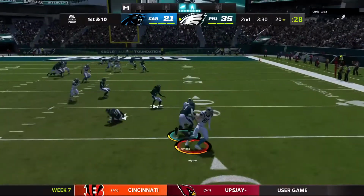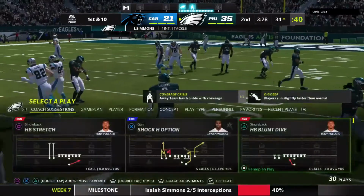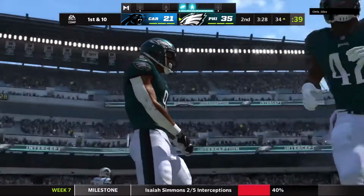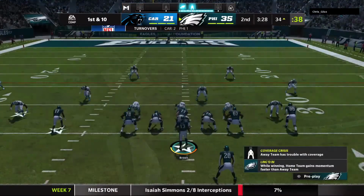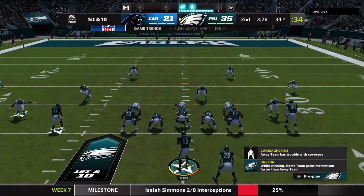Well, that's into a sea of bodies, and it's intercepted. Isaiah Simmons picking it off. And his guys are going to take over at the 34-yard line. From the 34 now, here's 1st and 10. CD, he tried to kind of lob that one in there.